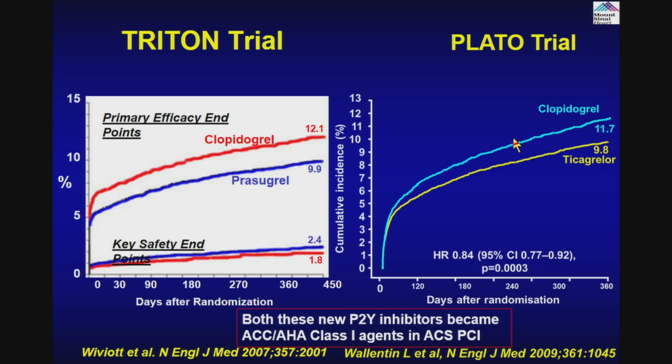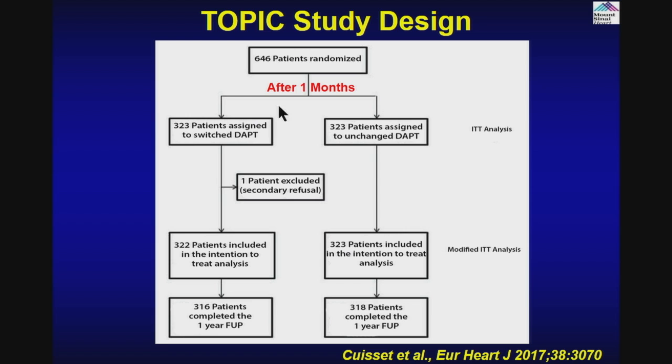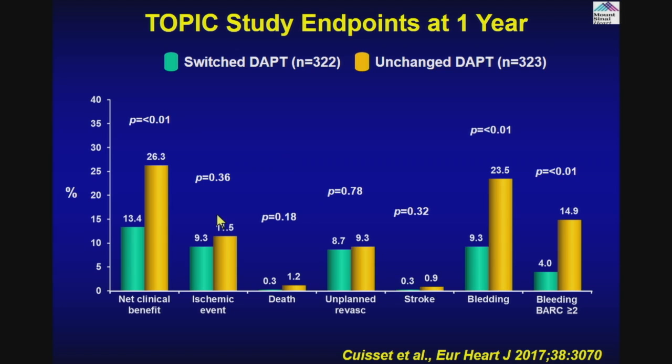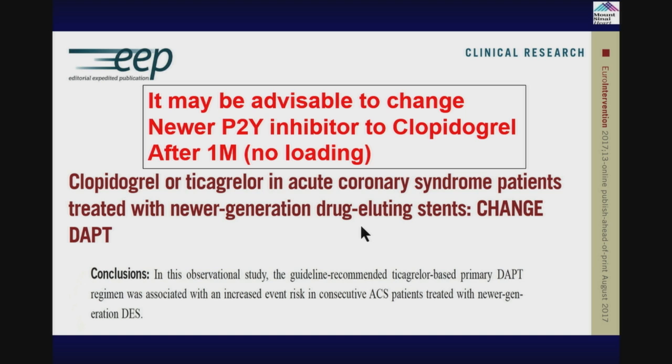And therefore, these are class 1 indications, but truly, studies have shown that you use them in barely 20-25% of cases. Why? Because we are worried about bleeding, not that much thrombosis at present. So many studies have been done. What if you give 1 month only? 1 month, and after that you continue with your stronger P2Y12 inhibitor compared to switching to clopidogrel. And it seems that once you switch, you have a better outcome because you have lower bleeding. So there seems to be a momentum going on that maybe it's advisable to change your P2Y12 inhibitor to clopidogrel after 1 month and no loading.